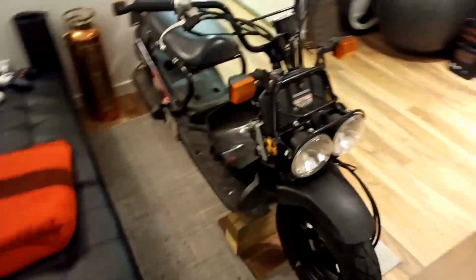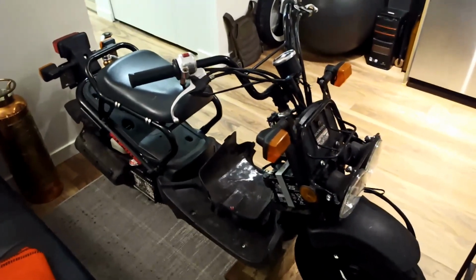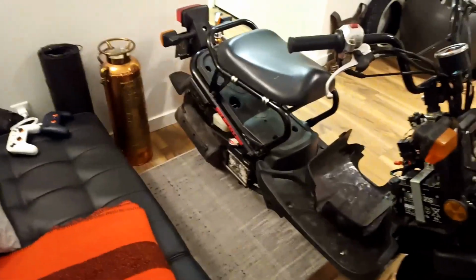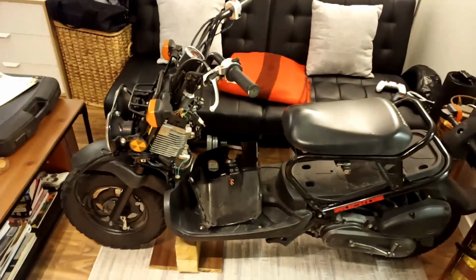I'm going to be doing a fatty mod stretch kit, white wall tires, and flat bars, more discreet turn signals, new exhaust, things like that. But it runs pretty good, other than the fact that it has a bit of an electrical problem. It keeps blowing the fuse, so the starter doesn't work, the signals don't work. But anyways, these are some of the parts I'll show you.